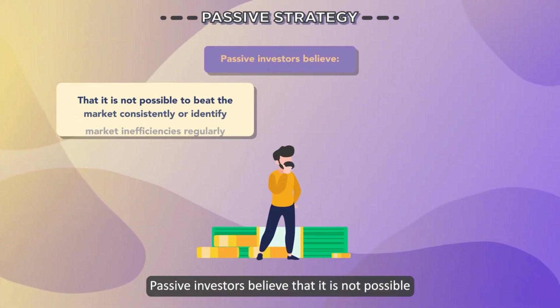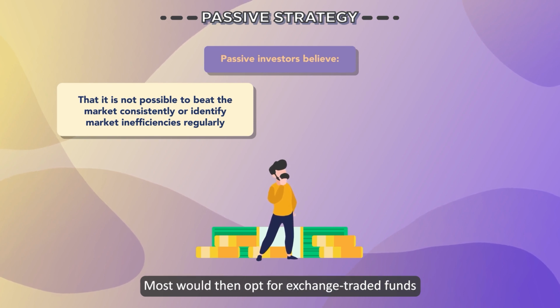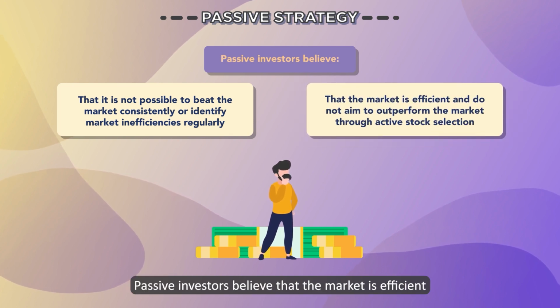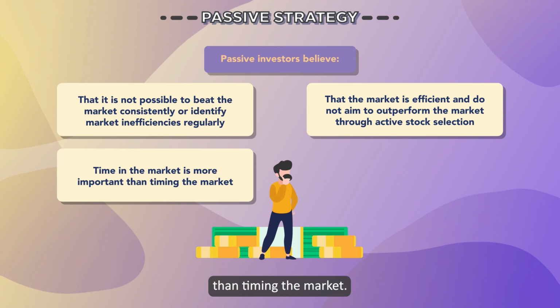Passive investors believe that it is not possible to beat the market consistently or identify market inefficiencies regularly. They are then content to simply buy and hold. Most would then opt for exchange-traded funds, that is, funds that track particular indices. Passive investors believe that the market is efficient and so do not aim to outperform the market through active stock selection. Time in the market is more important than timing the market.